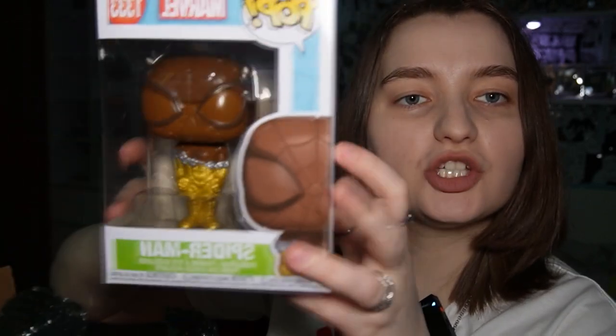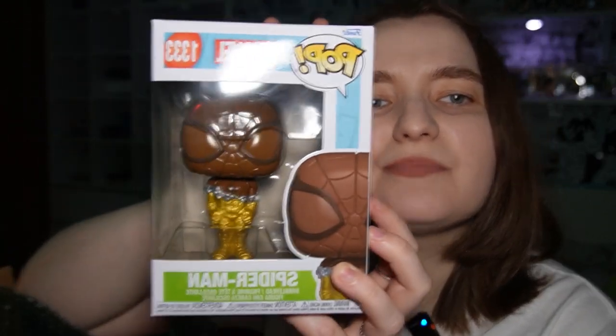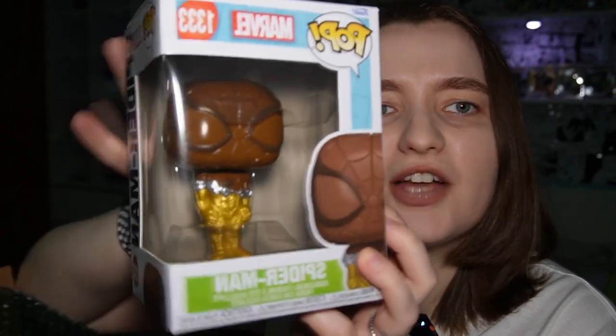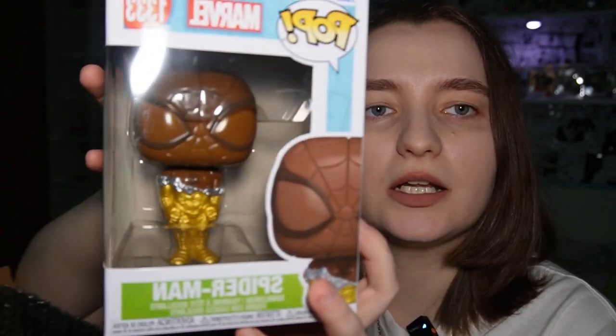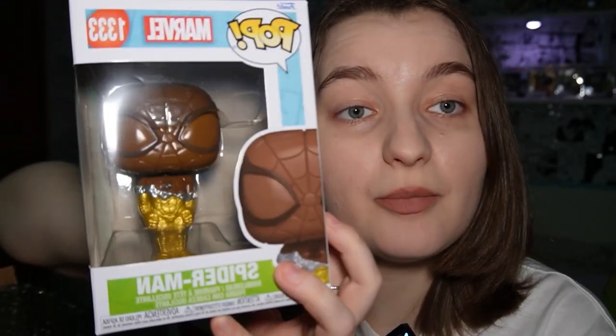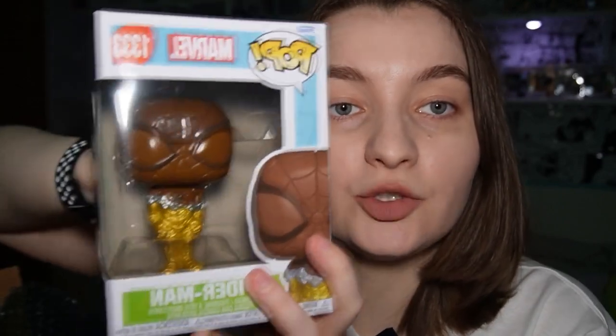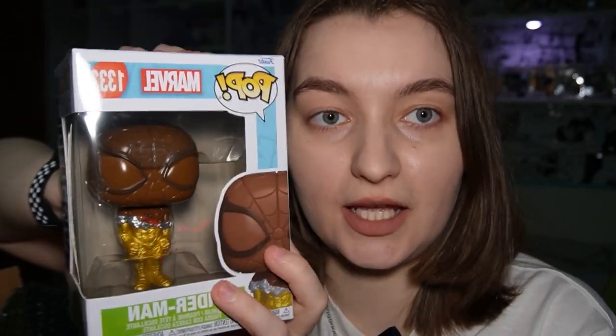Okay, so basically they're looking like this, and I'm just going to grab one of each. And this is like the Spider-Man that I wanted. Oh my god. Hold on. This is the mystery pop? I cannot talk. I actually wanted to order this yesterday.